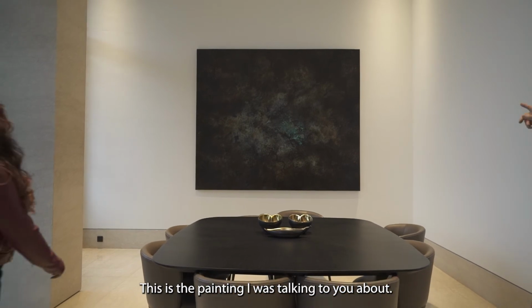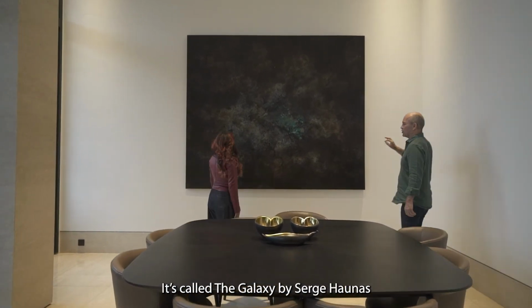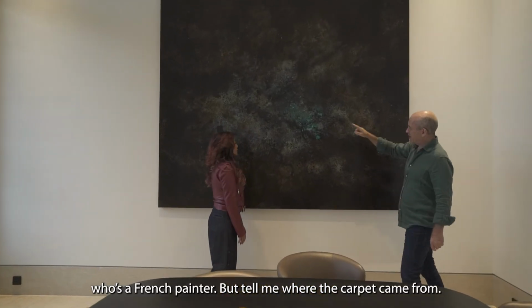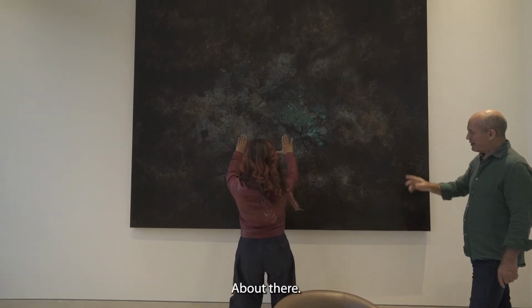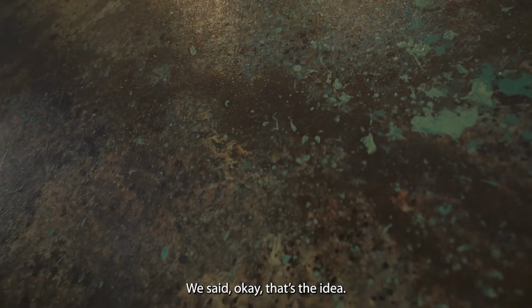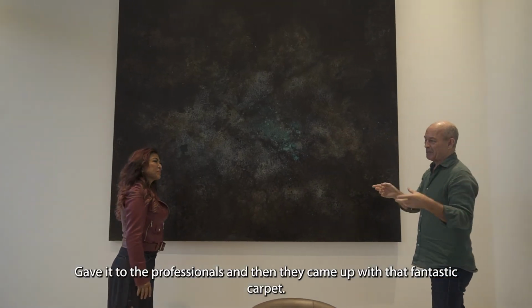So this is the painting I was talking to you about. And it's one of my favorites here at AIRA. It's called The Galaxy. It's by Serge Houtvast, who's a French painter. But tell me where the carpet came from. Show me which little bit you think it came from. About there. Yeah. Actually, about there. Am I right? Yeah. So we just got the painting. We said, okay, that's the idea. Gave it to the professionals, and then they came up with that fantastic carpet.